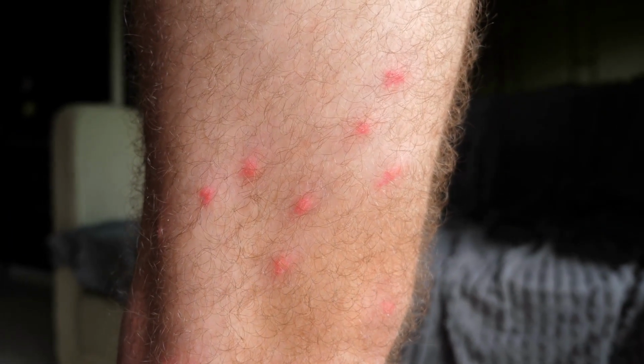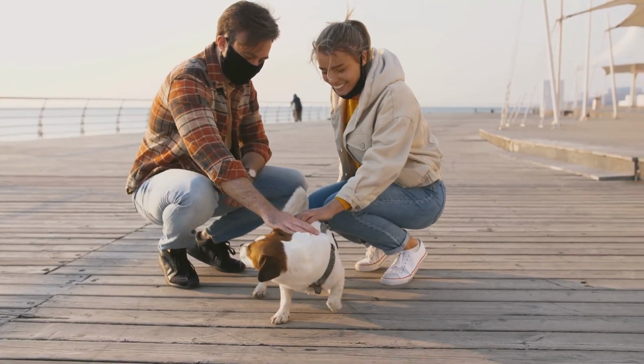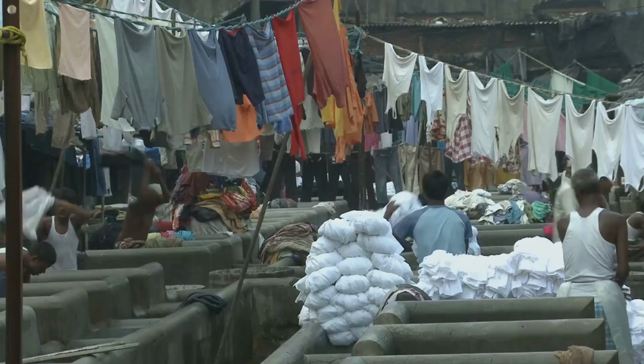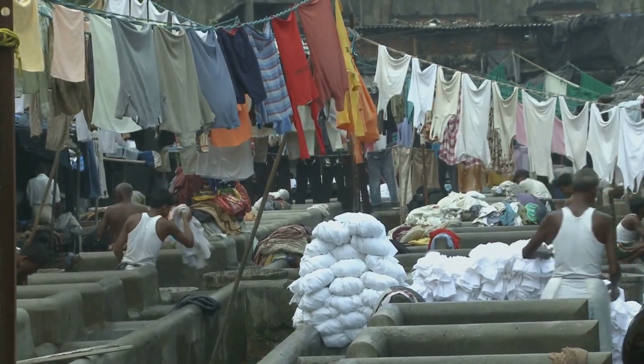Next up is ringworm, or tinea corporis, and no, it's not caused by an actual worm. This fungal infection gets its name from its appearance: a red ring-shaped rash with a slightly raised border. You can get ringworm through direct contact with an infected person or animal, or even by touching contaminated surfaces. It's highly contagious, so be mindful of sharing personal items like towels or clothing.